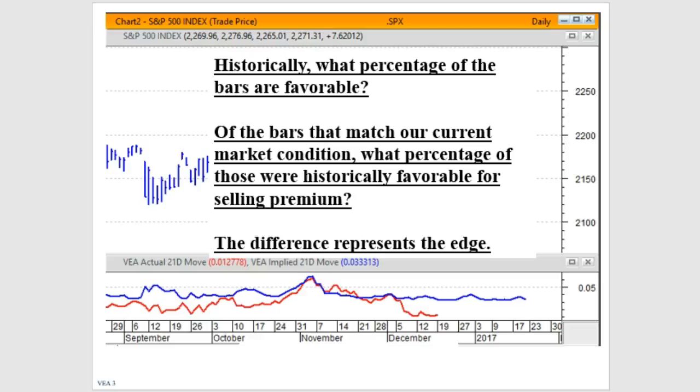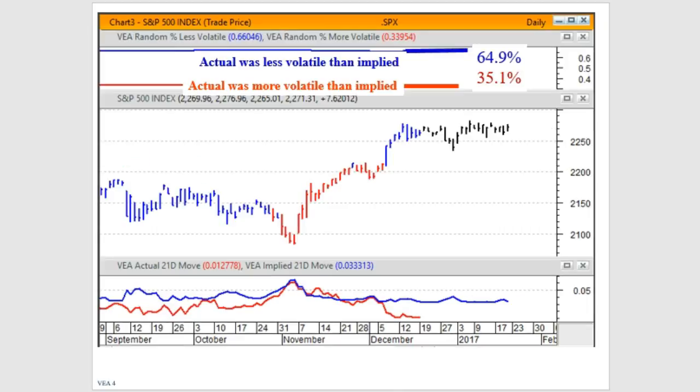Now what we're going to do is go back in time and look at what percentage of all the bars are favorable, and that's our benchmark. Then we look at the bars that match our current market condition, all 28, 29 of them. And we ask ourselves what percentage of those were favorable for premium selling. And if there's a big difference between the baseline and the current condition bars, well, there might be an edge. So when you go back and look at almost 4,300 bars in the SPX, going back to Jan of 2000, we find that almost 65%, 64.9% of those bars were favorable for premium selling.